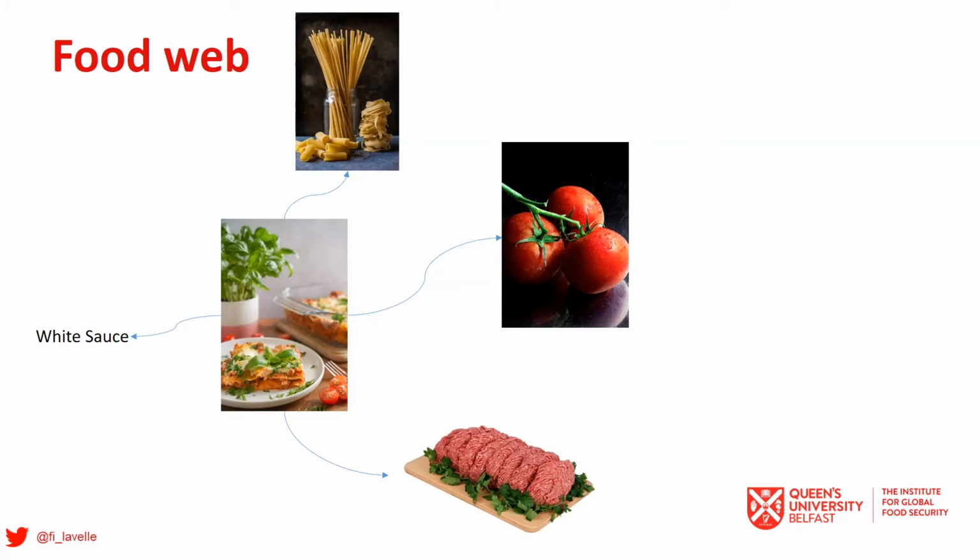So I'm starting off here with a lasagna, and I chose a lasagna to show that for these food webs, although I'm concentrating on just the spread and the creativity, you can bring in so many different aspects. So you could look at geography, so pasta would be well known with Italy, and you can talk about that side. You can talk about where food comes from, so tomatoes being grown and mince coming from cows.